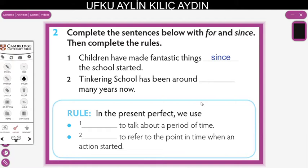Tinkering School has been around for many years now. Plural nouns. Look, we use plural nouns generally with for. Rule. In the present perfect, we use for to talk about a period of time, a process. Since to refer to the point in time when an action started.